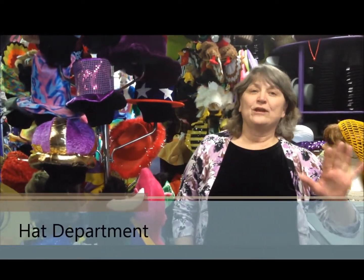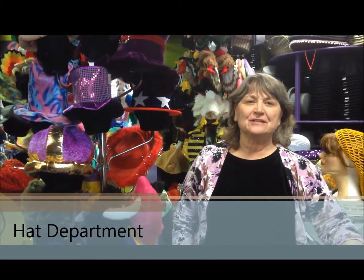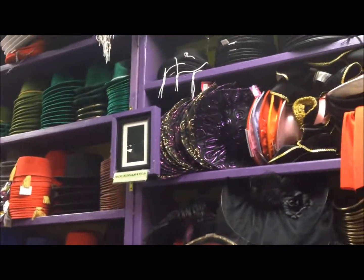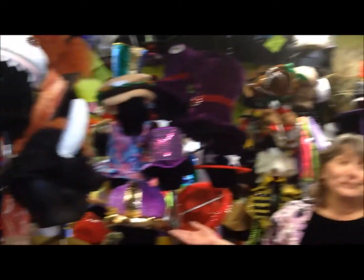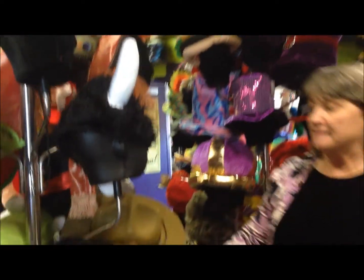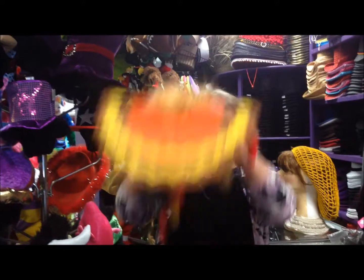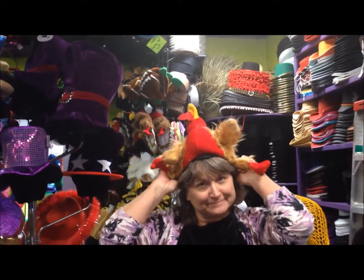I'm now standing in our hat department. We have every kind of hat you could possibly imagine. Everything from top hats to bobby hats, berets, you name it, we got it. We also have a really large selection of really crazy, fun, and funky hats. For instance, what person wouldn't want to go to Thanksgiving dinner wearing a turkey hat?